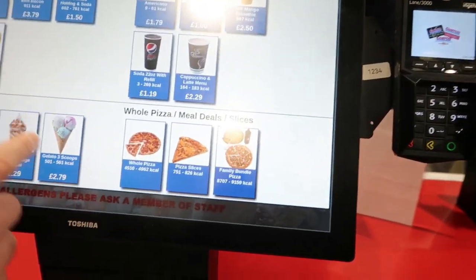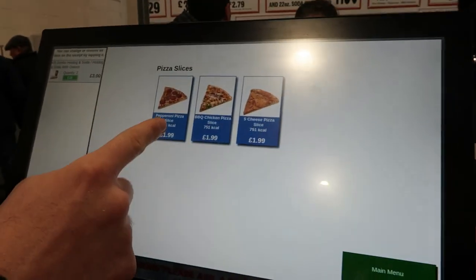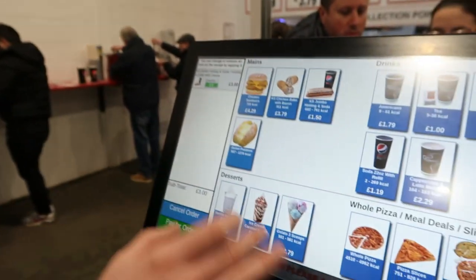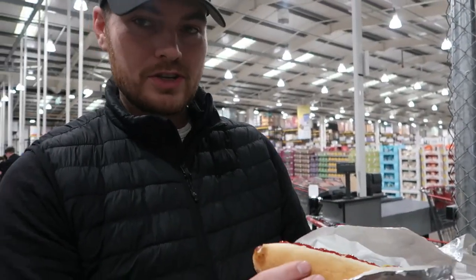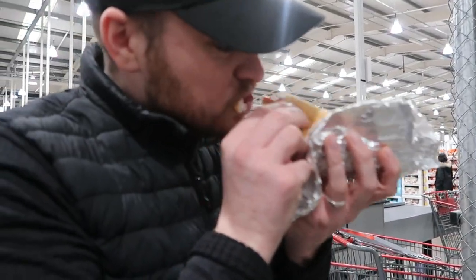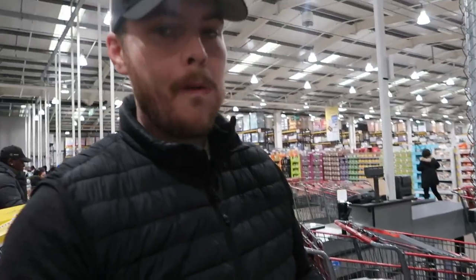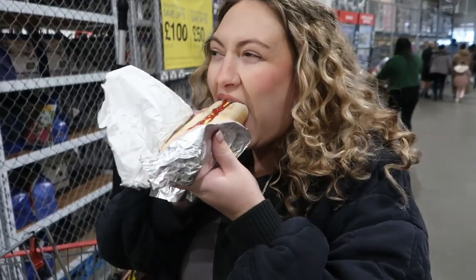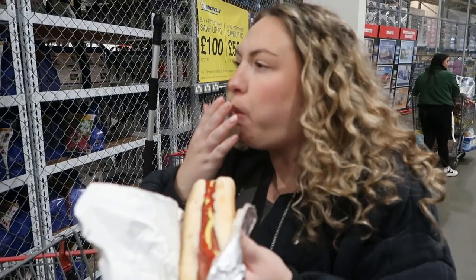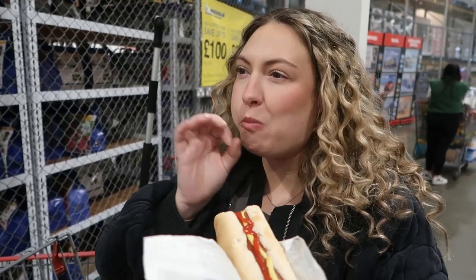Do you want a slice as well? Should we try one? Which one? Pepperoni? Oh, it's half 10 in the morning. Okay, fine. Time to put this long sausage down my neck. First ever Costco hot dog. Good? For £1.50, amazing. Excellent. Right, I'm going to go sauce mine up. Go on, girl. Ten out of ten. Just banging.